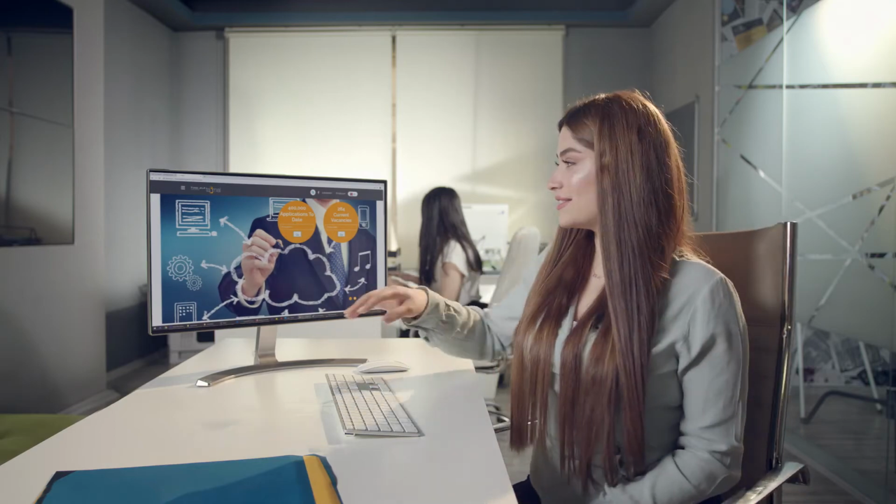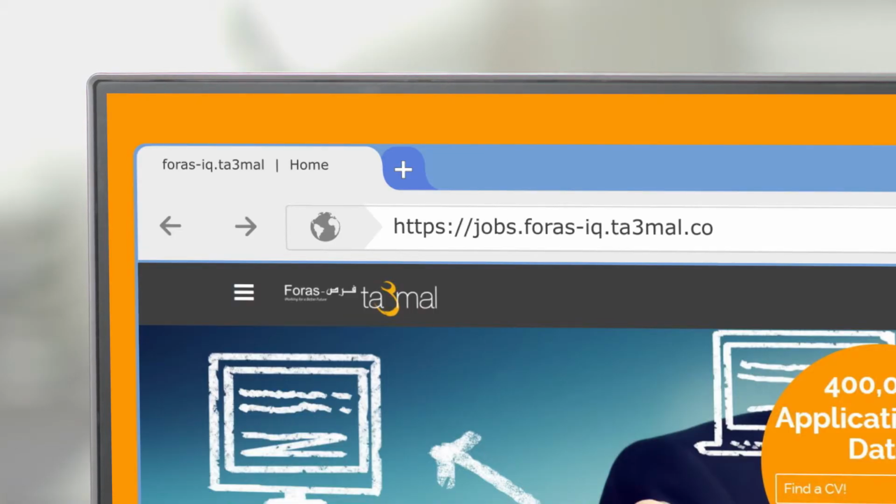Hi, are you looking for employees and you need CVs? Let me show you an easy and simple way to register your company on Rwanga Foras portal, where you will find CVs across Kurdistan region and Iraq in a very simple and fast way. Let's start. Visit the link and follow the instructions.